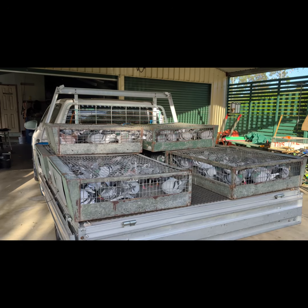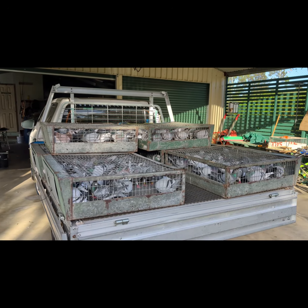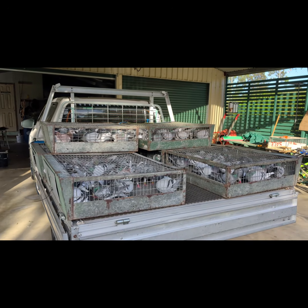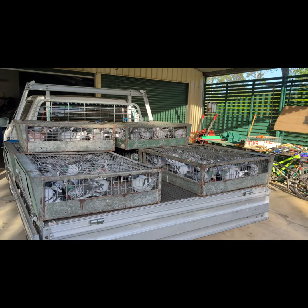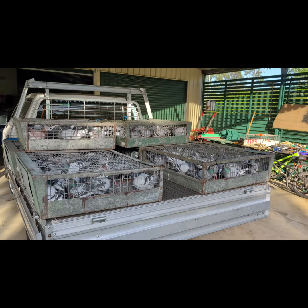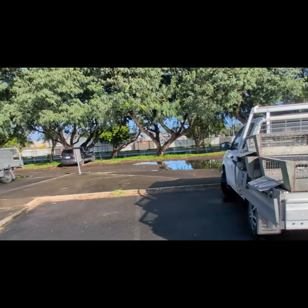I think you can lose a lot of pigeons if they panic in the crates, and all it takes then is a falcon or something to get stuck into them at the release point and you're in big trouble. So these blokes are nice and settled now. So I'll tie them all up, off they go. Third toss. There they go.